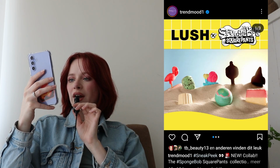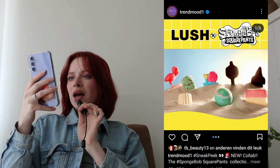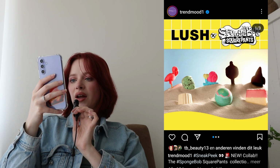Oh, wait. Lush X SpongeBob SquarePants, and they have a Gary bath bomb. I love it. That's so fun. And Patrick Star. Oh my god, that's great. Okay. Yeah, I like that.